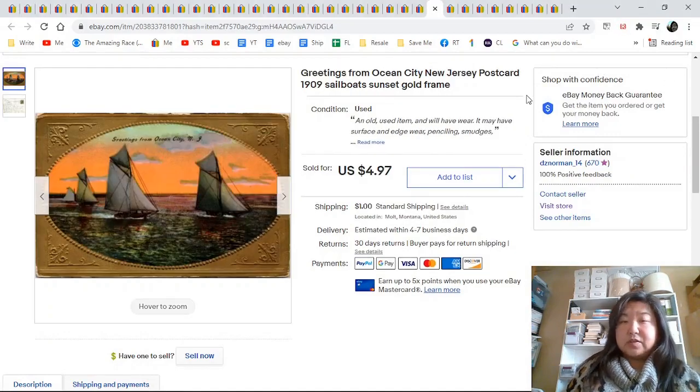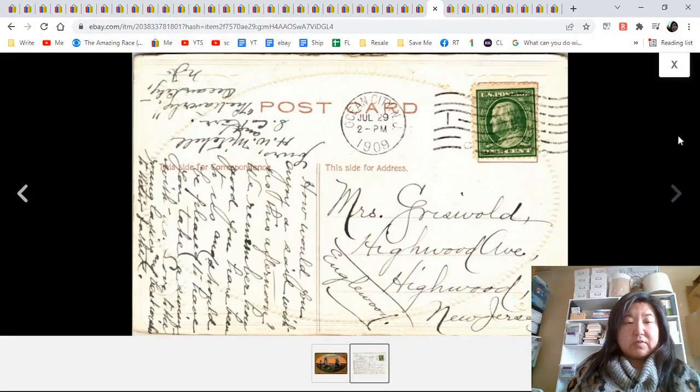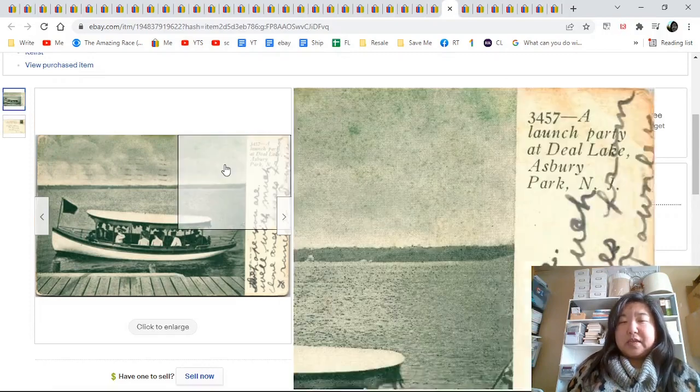Greetings from Ocean City, New Jersey. And like I said, I had tons of Ocean City, New Jersey. This one was a little different because it's got the gold frame on it. It actually scanned quite nicely. And that one went out within 24 hours, so maybe I priced it too low. I don't know. Sometimes when it goes out fast, I wonder if it was too low or just the right timing. $4.97.